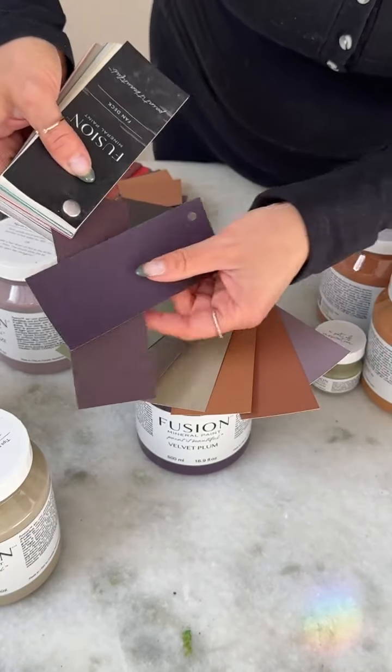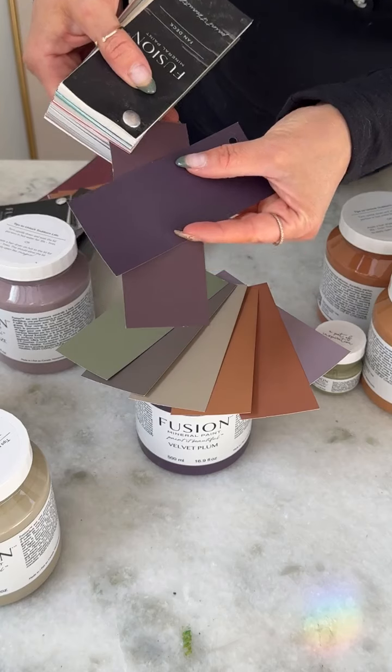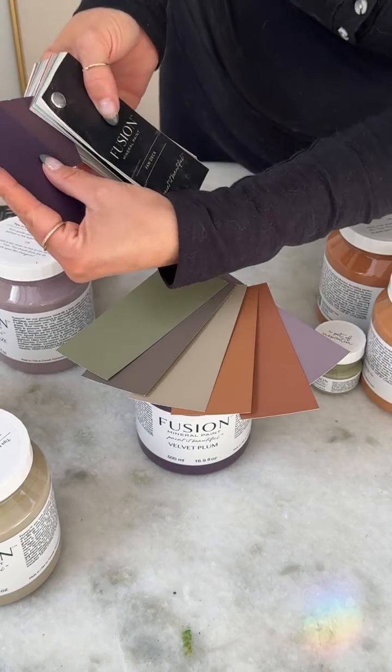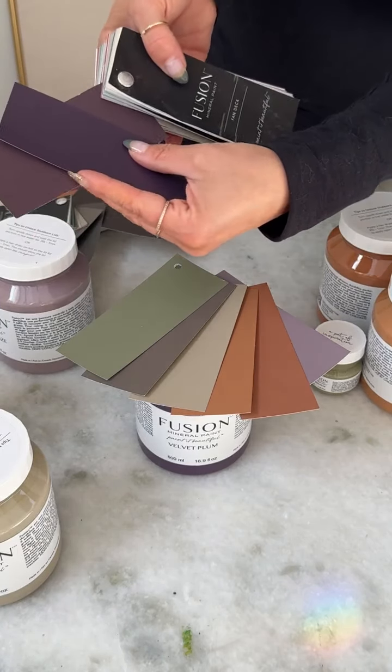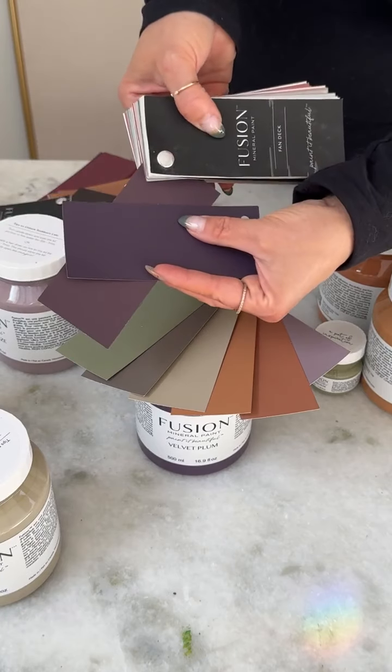So velvet plum is much deeper and definitely more vibrant. It's a deeper, darker purple, and not as muted, because twilight geranium is definitely more muted. So this has a little more punch.